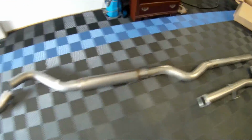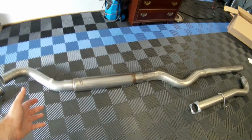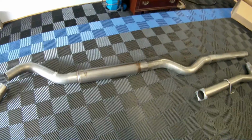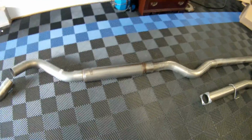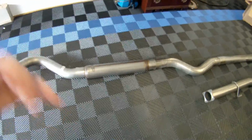So I ordered the Corsa muffler, and that was in July. It is now mid to late August, and I even called Corsa. They said, yes, it's still a valid part number, and yes, you can still order it. So I'm like, okay, cool.